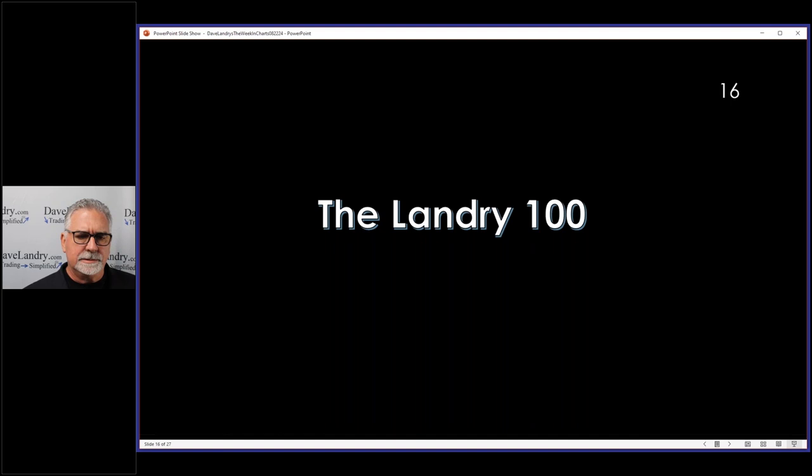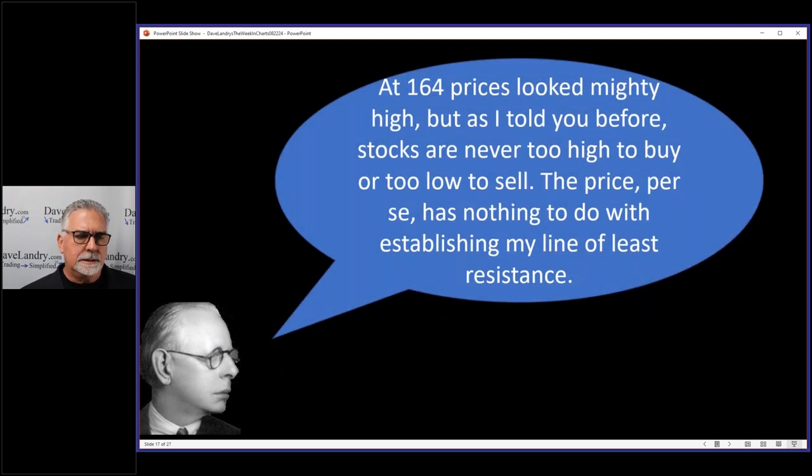It kind of dovetails in with something I read and reread by Livermore recently. I did a Kindle search, and it's several times he's mentioned this throughout the book. He was talking about one stock that was at brand new highs, and people wouldn't go near it. But it didn't seem to bother him. "At 164, prices looked mighty high, but as I've told you before, stocks are never too high to buy or too low to sell. The price per se has nothing to do with establishing my line of least resistance."